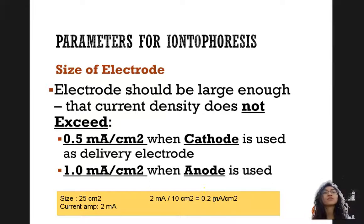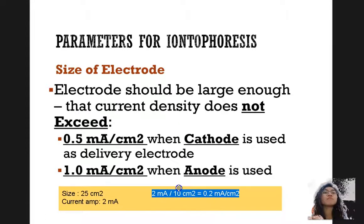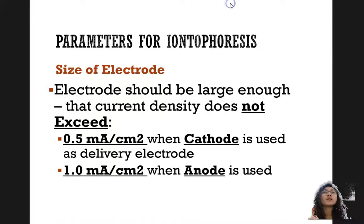Magiging 0.2. No, pwede pa rin siya. Okay, pwede pa rin siya. Okay, ayan. So, ganyan lang po yung mag-compute, no? So, in your quizzes, pag may na-encounter kayo, you would just have to perform this simple math equation. Okay? Yung ating simple formula, na hindi naman siya ganun ka-tricky. Right? So, ganun po mag-check if the current density is applicable ba siya or hindi. Okay?